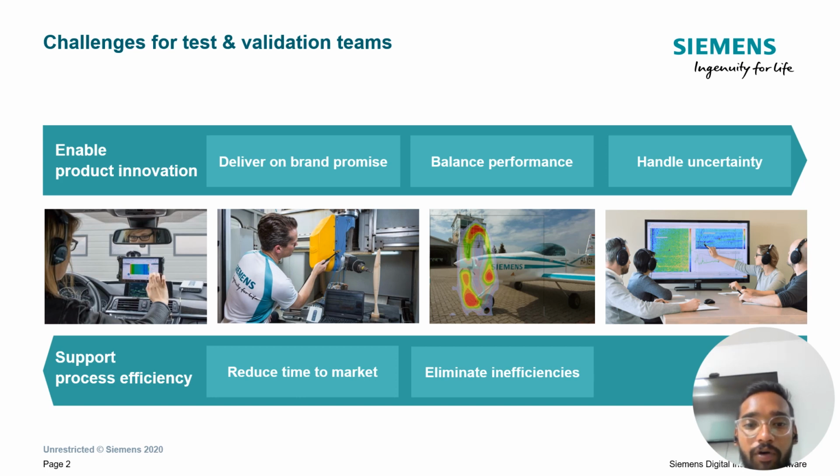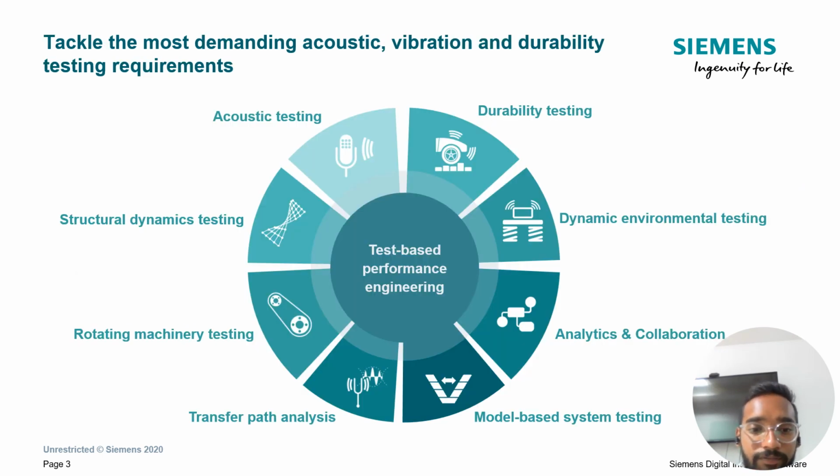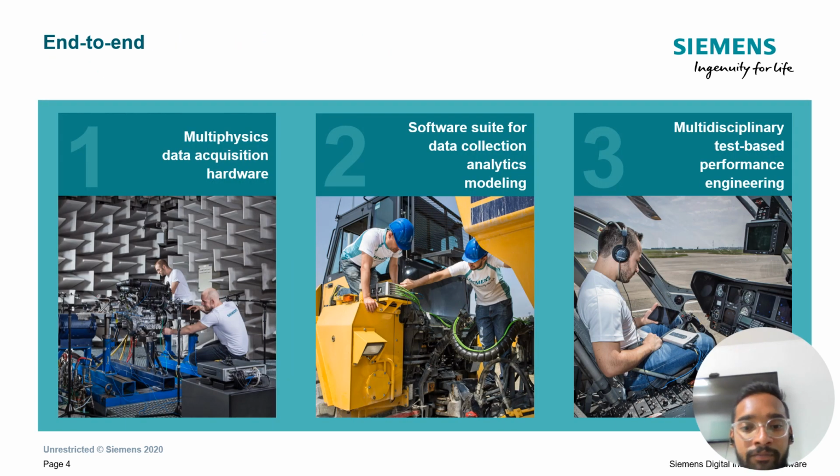In a global context, companies often need to cooperate in engineering at the world level. So tackle the most demanding acoustic, vibration, and durability testing requirements. With the testing solutions, you can do durability testing, dynamic environmental testing, analytics and collaboration, model-based system engineering, TPA transfer path analysis, and rotary machine testing, structural dynamics and acoustic testing also.